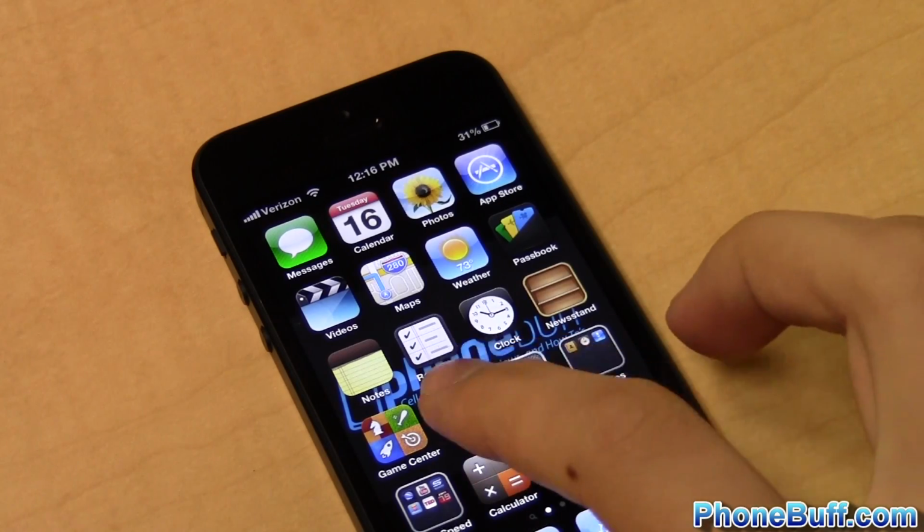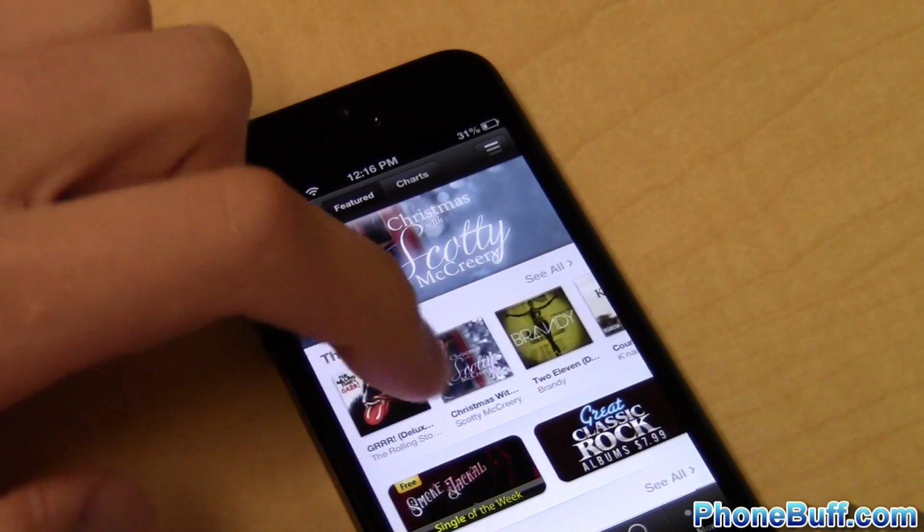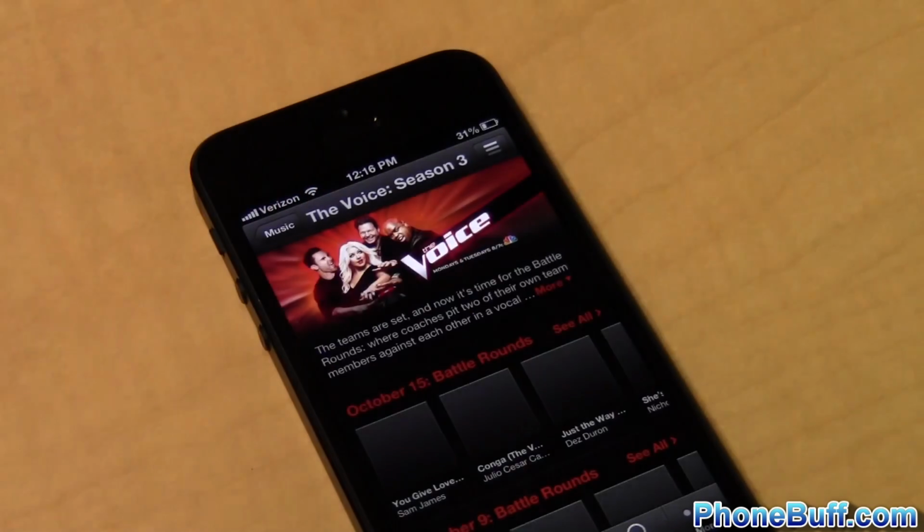19. iTunes. While the Google Play Store has vastly improved over the years, iTunes still has a larger collection of media available, and it often gets content that's exclusive to it.